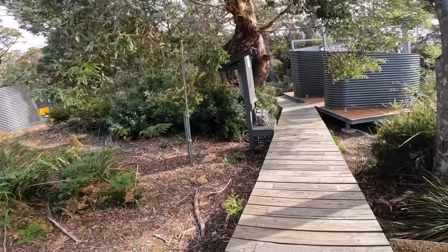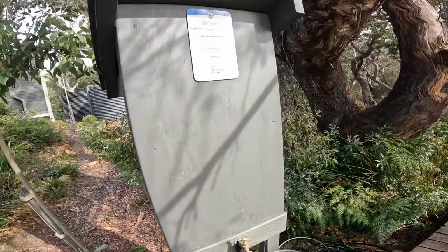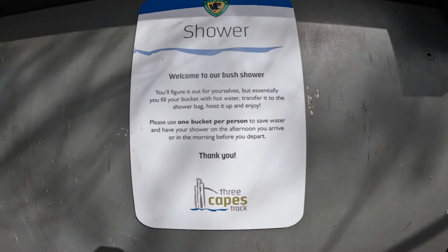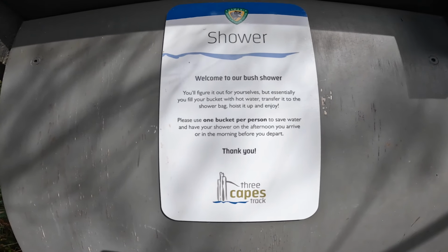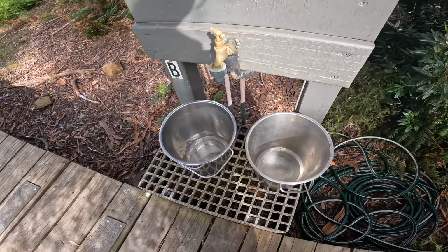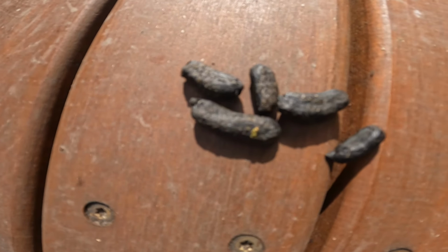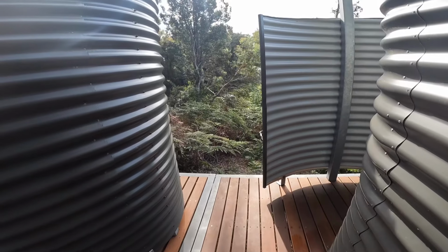So one of the highlights of Munro Hut is this is the one place on the Three Capes hike you get to have a shower. And it says, welcome to our bush shower. You'll figure it out for yourselves, but essentially you fill your bucket with hot water, transfer it to the shower bag, hoist it up and enjoy. So, hot water on tap. Not the best hygiene standards, but anyhow, just joking, that's amazing.